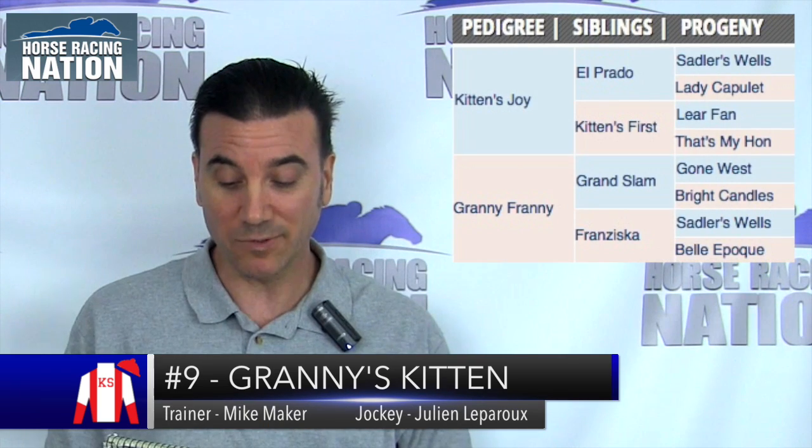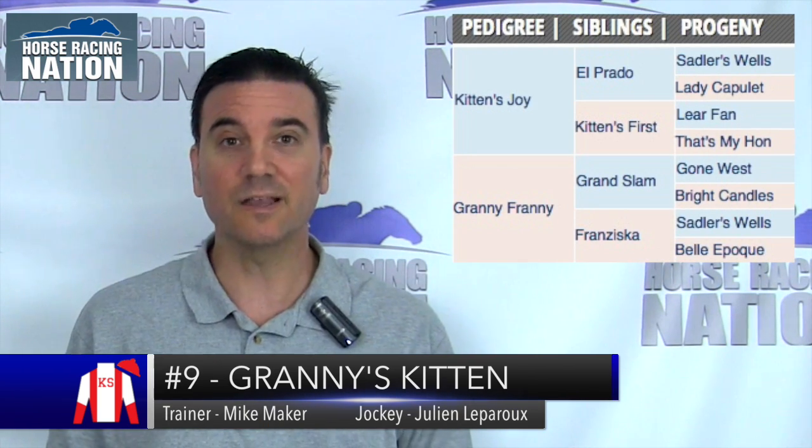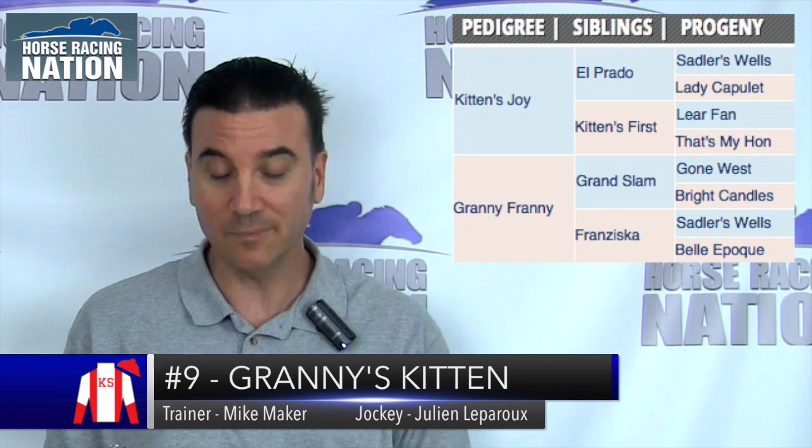Granny's Kitten is the 9. We'll round out the field. 6-1 morning line. Julien Leparoux is going to ride. This is another one with improving speed figures like Takeover Target, and also with only 3 lifetime starts.